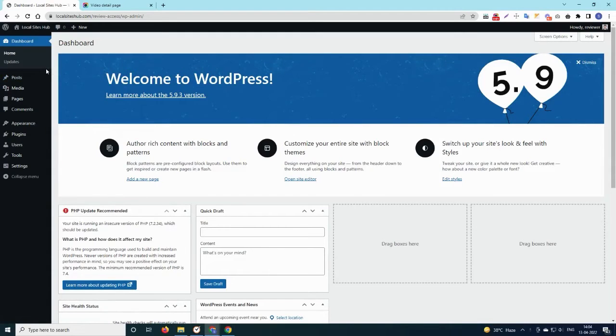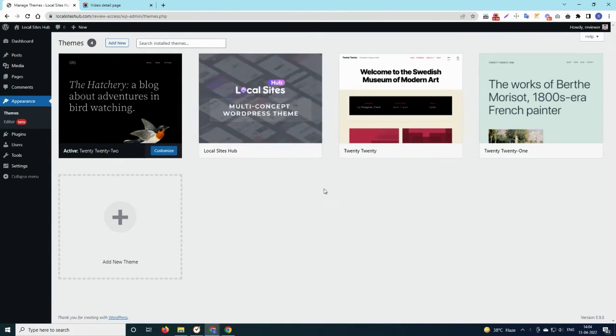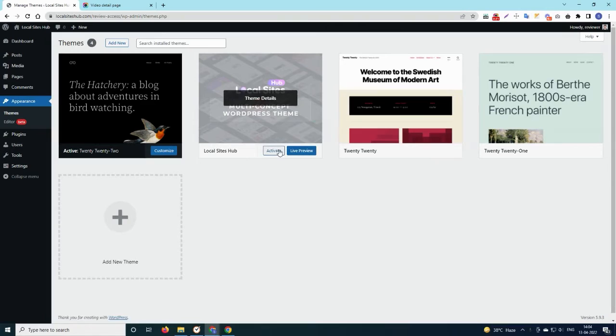Hello, and thanks for making the purchase of Local Sites Hub. So after you have purchased the theme and installed it from the members area, you need to set it up on WordPress. For this, we will first navigate to the appearance theme. As you can see, the Local Sites Hub needs to be activated. So we'll go for the activate button.